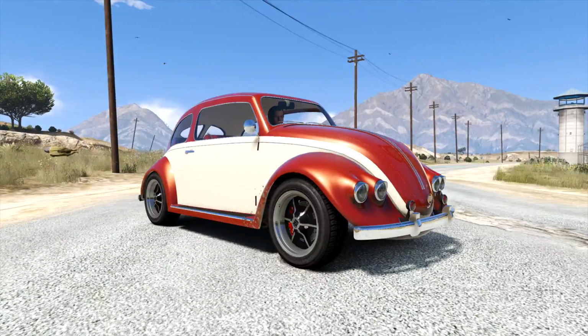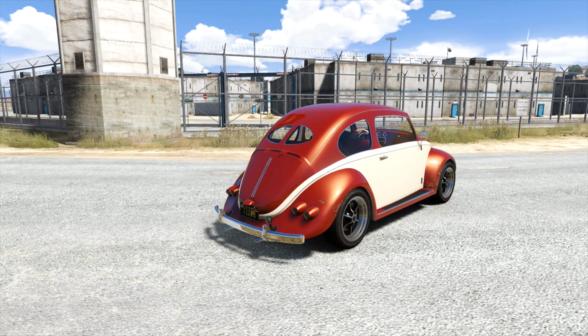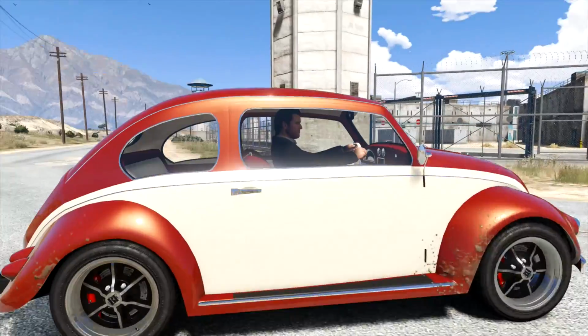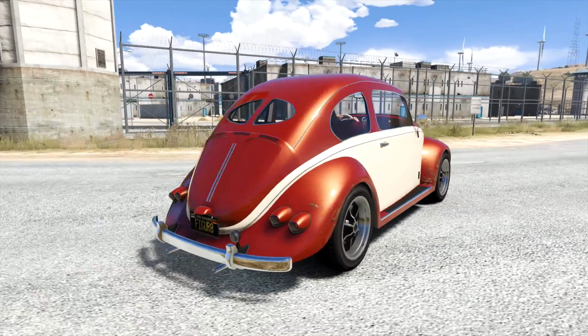And let's have a look at this awesome Beetle law-friendly recreation inside of GTA 5. It's not a BF Injection or anything like that. This is just the Ladybird, of course, like the Beetle. This is a nice civilian law-friendly version of the Beetle made by Robin, aka GTAWiseGuy. Let's just take a closer look, shall we?